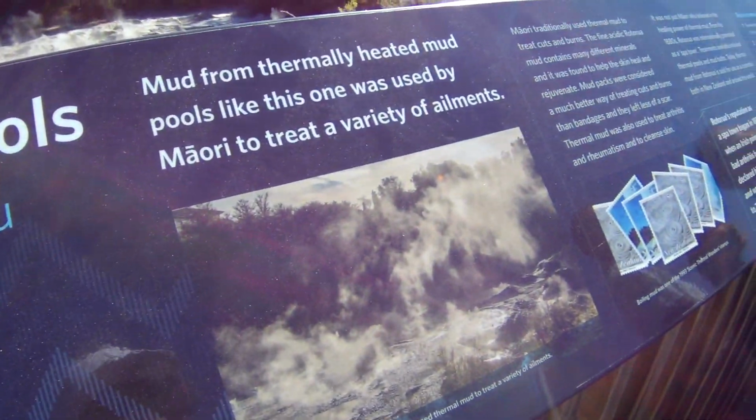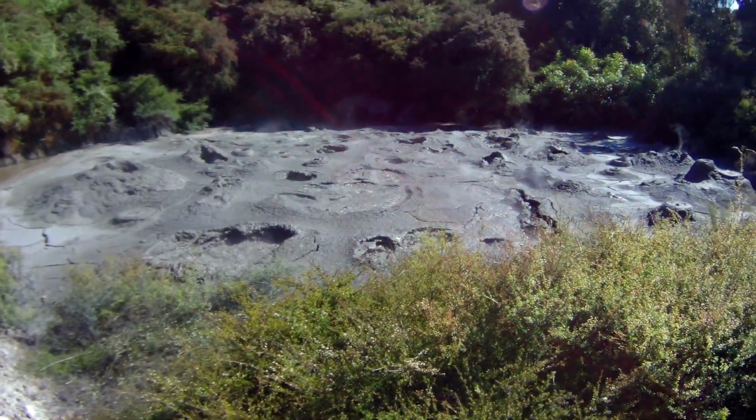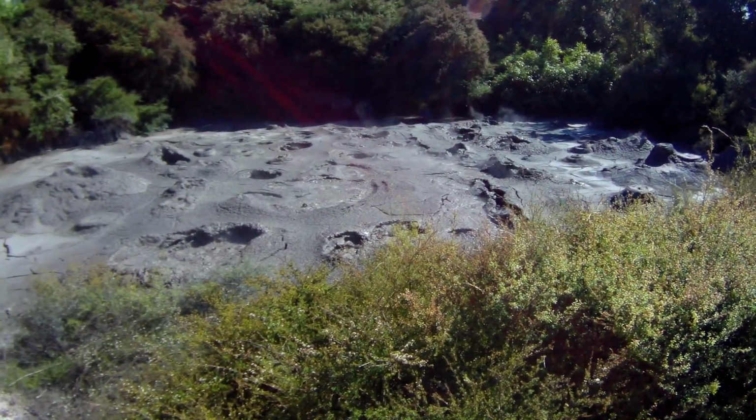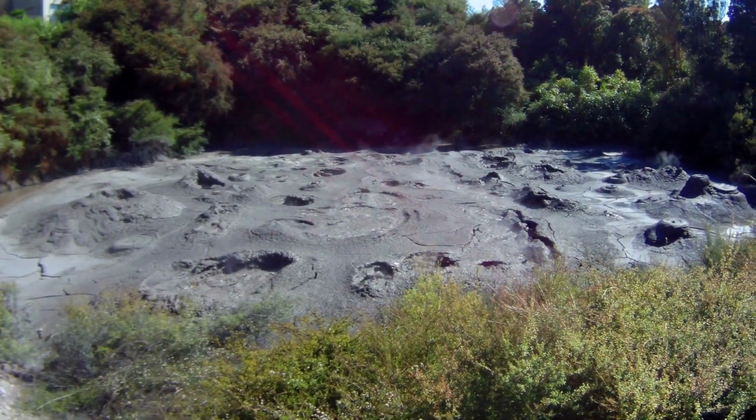Some mud pools here. So everyone, this is that other form of geothermal I talked about, it's a mud pool. These mud pools are actually much more common than geysers in our town, and they do vary in size. This one's a pretty big one. This is the exact size of a kiwi bird.